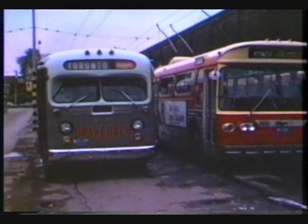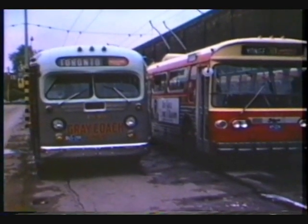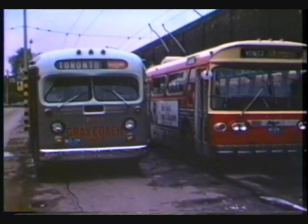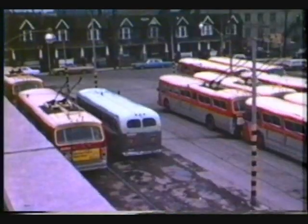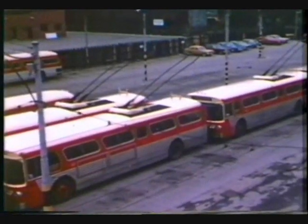The Jane, Runnymede, Scarlet Road, Eglinton West, Dufferin, Keele, and Westmount diesel bus routes ran out of Lansdowne. Older Gray Coach buses were based here for school charter service. By this time, all traces of streetcar operation were gone.